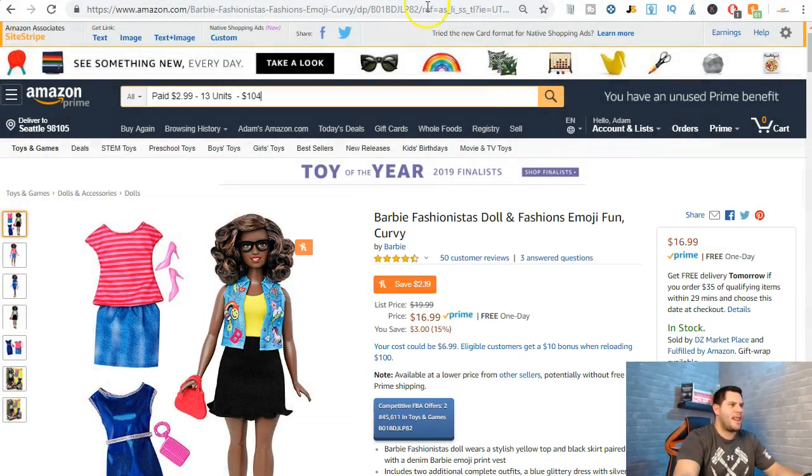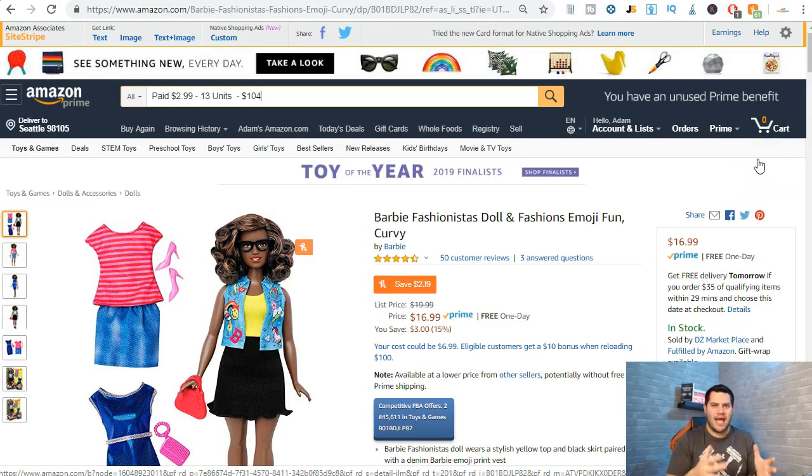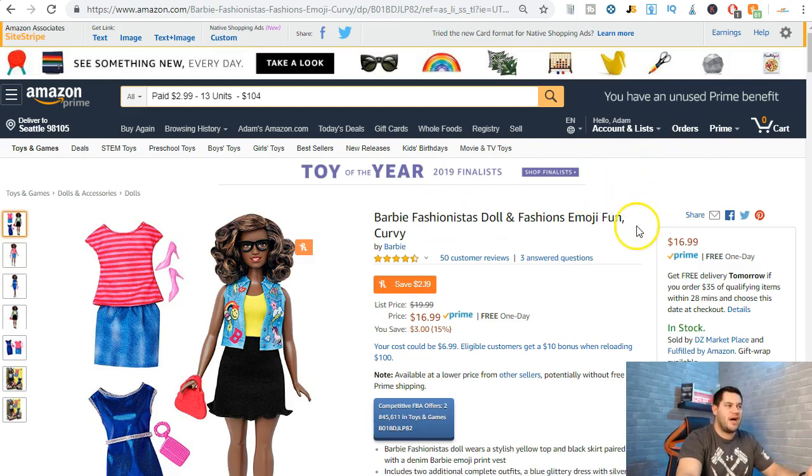For any of you guys out there that go after these Barbie dolls, what you need to understand is there's a newer version of Barbie. It's called Barbie Curvy, alright? And I absolutely love these. Number one, because a lot of people now, being that they're so politically correct, don't like to only show people the skinny Barbie, the typical doll, because that's not the way the majority of the world is. Now they have curvy, so a lot of parents are now buying their kids the curvy doll to let them know you don't have to be perfectly skinny thin to be popular, to have friends. Barbie Fashionista doll and fashions fun, emoji fun curvy.